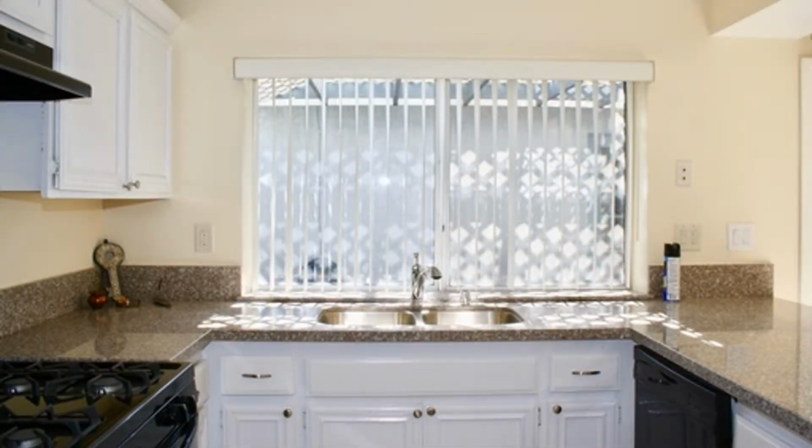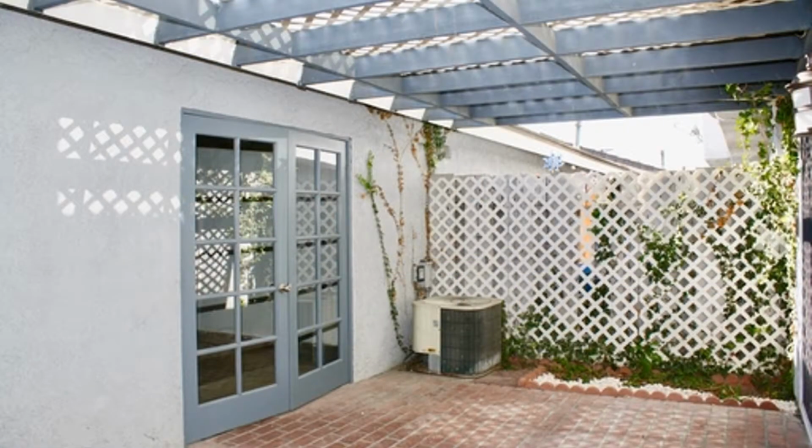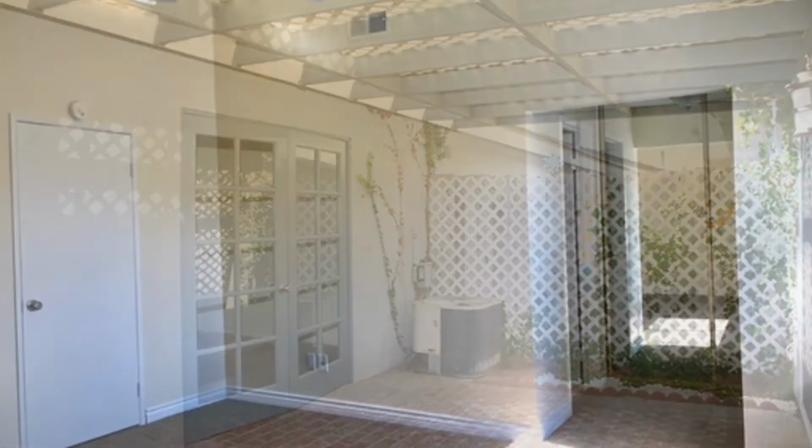The kitchen is equipped with ample cabinet space, granite countertops, a stove, and a dishwasher. It also overlooks the beautiful dining room with access to the private patio. This townhome features 3 bedrooms and 2.5 bathrooms.